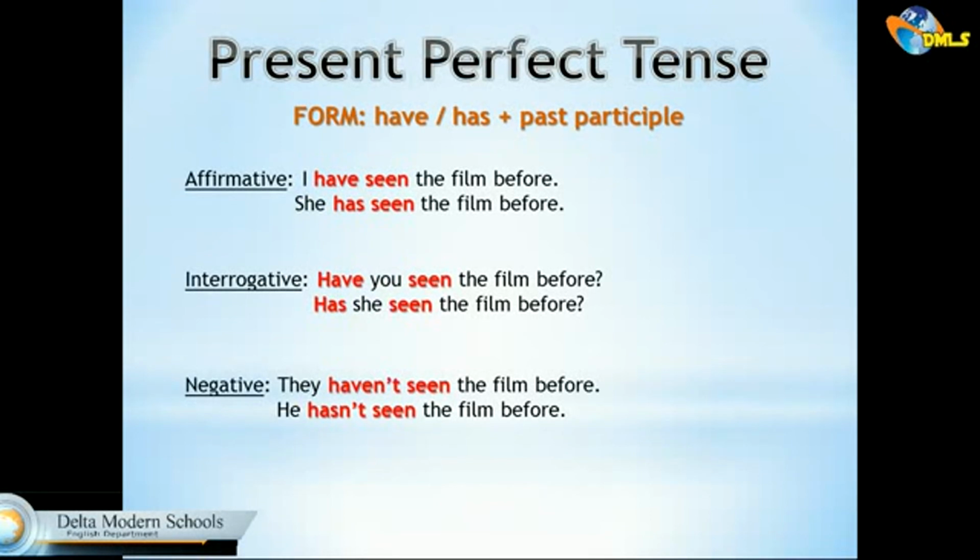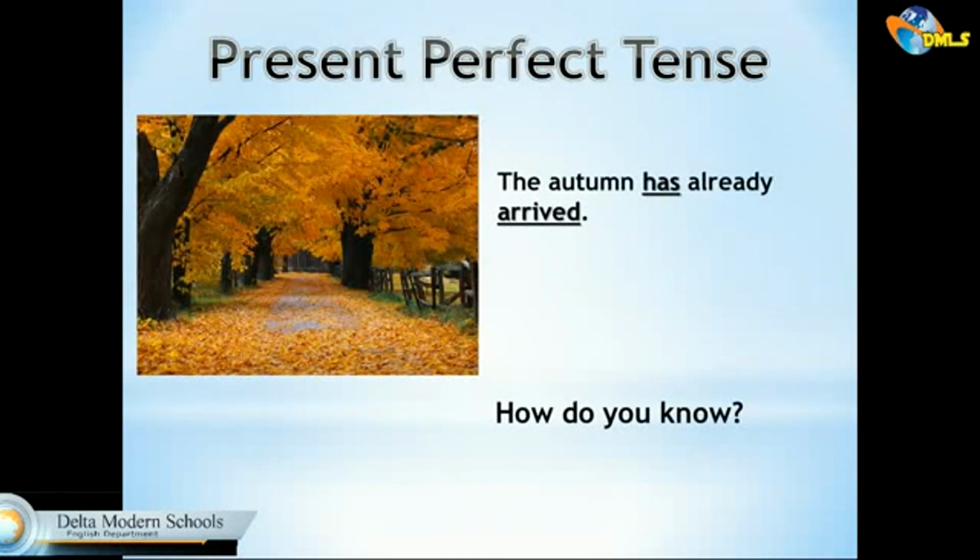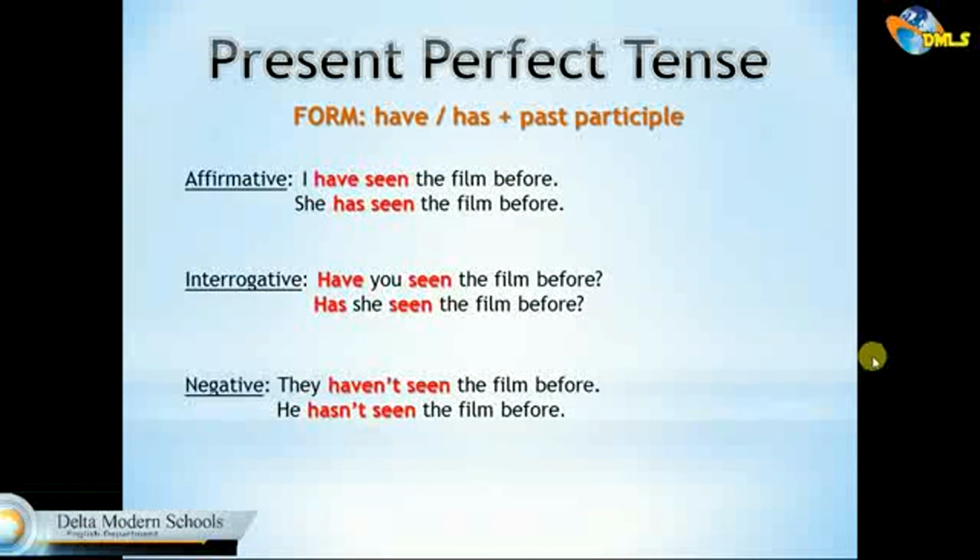Who can turn it with she? Yes, as you can see here. Has she seen the film? Yes, she has seen the film. Or no, she hasn't seen the film before. So we can use the negative form of the present perfect simply by adding not to have or has, as we can see here. They haven't seen the film before. He hasn't seen the film before. Who can give me more sentences using not for the present perfect tense?